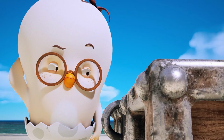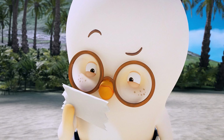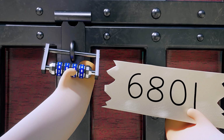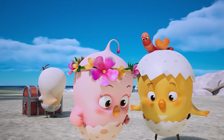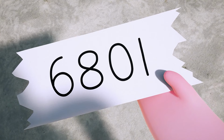What's that? 6801? Could it be the code for the lock? All set. Will the lock open finally? Oh no, that must be the wrong code. We were almost sure it was 6801. What do our friends think?